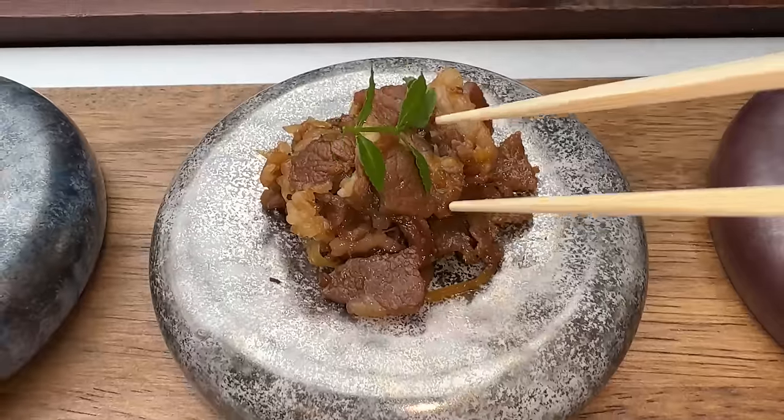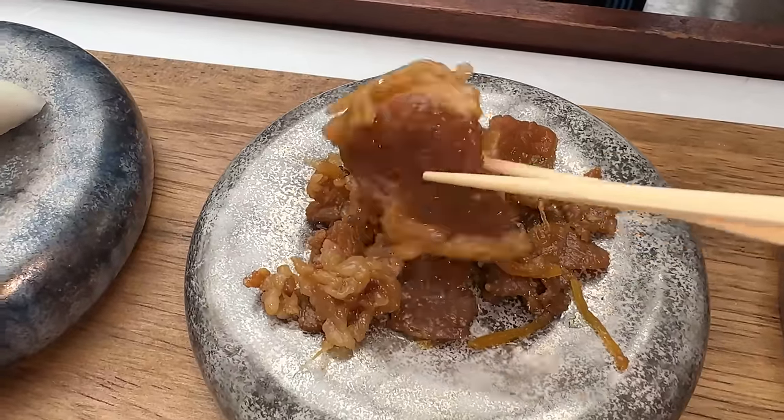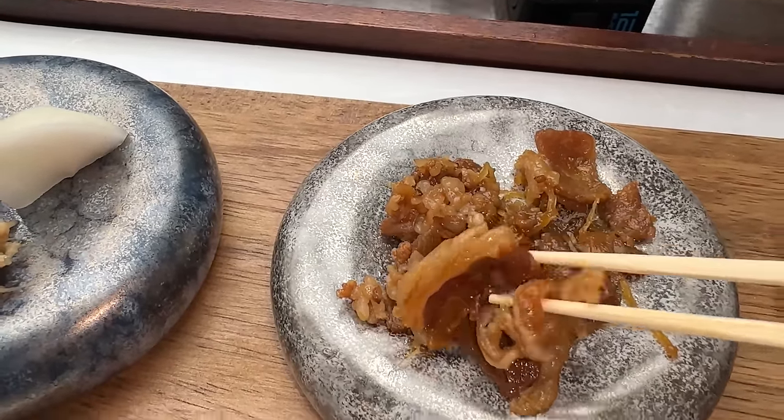Itadakimasu. So on this tray, there's beef shigurini, which is beef marinated in soy sauce. Mm. Love the mix of lean and fat in this beef. I think a little bit of onions in here as well. The marinade is a little sweet, a lot of umami.